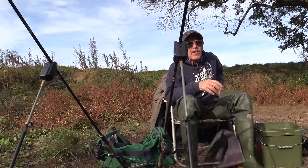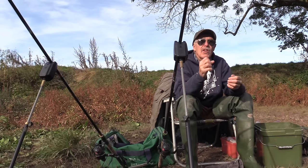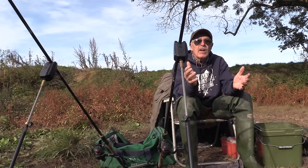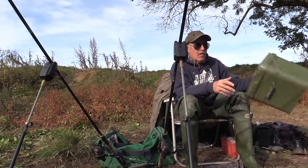But next to nothing. And the other thing is, I think the pace is much heavier, it's going through faster, so it's washing the feeder out much faster. Obviously the two go together. If you've got a soft ground bait, it's going to get washed out really fast in turbulent current. And I think that's what's happened.